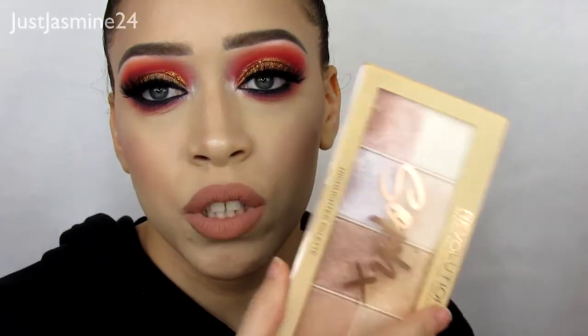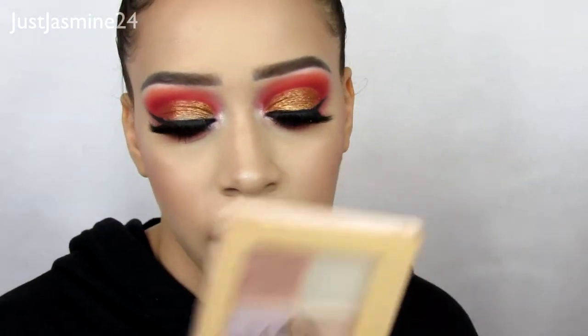It has a mirror, which is pretty good, but if you're looking for a highlighter, let's say, for example, this one. This is from the drugstore. This is the Revolution highlight. You guys have seen a couple of my makeup tutorials where I used it, and it's really, really pigmented. It's super strong on the face, and you have to be light-handed with it. As opposed to this one, you saw I had to keep building it up.